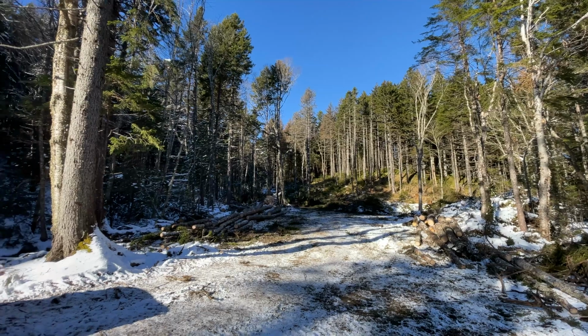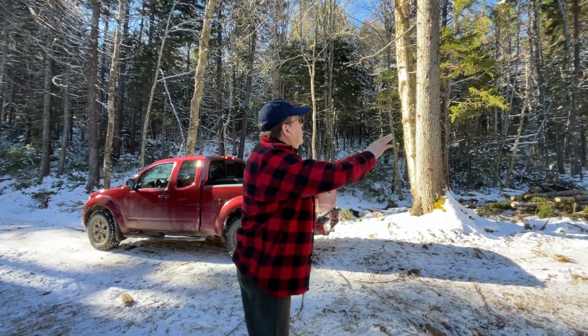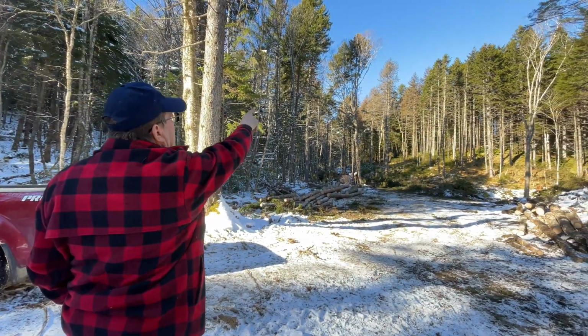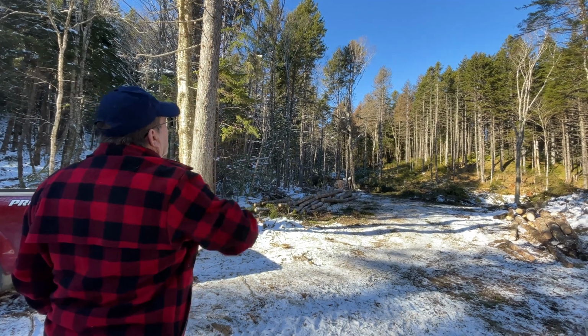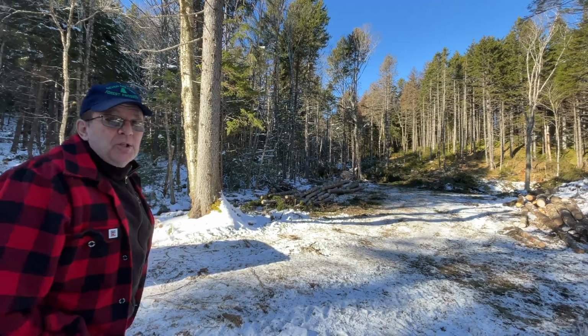All those trees there that are in these two piles came from up on the hill there, so we now can get at where the worst of the bark beetle outbreak is. That's the furthest back. You can see the furthest one back there. We'll cut all those and the trees right around them, and that's what you call a sanitation harvest.